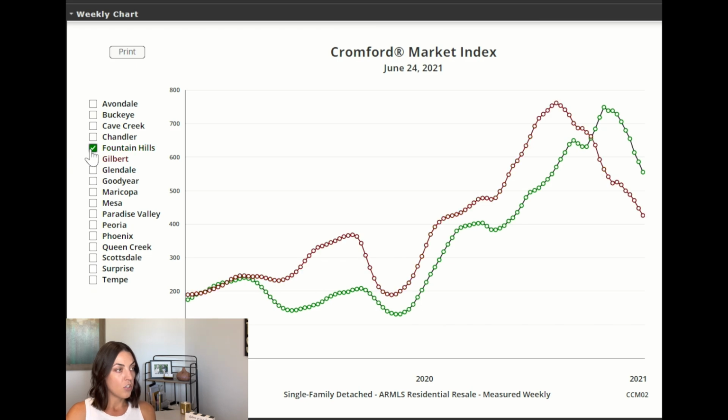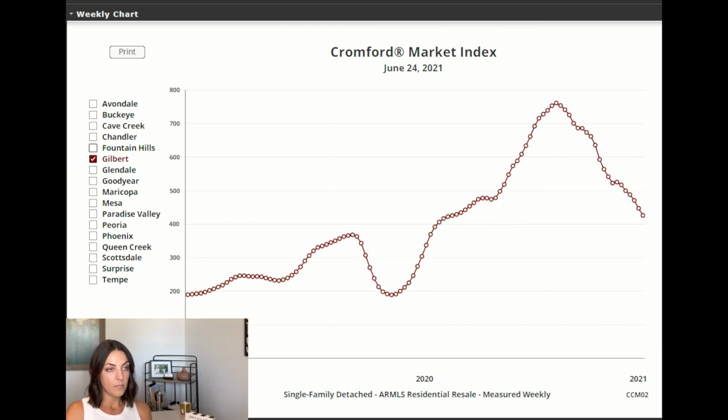So let's check out Gilbert. Gilbert is definitely headed downward. Tried to go up for 1 week there in May and then back on the downward trend. So Gilbert is also headed in the same direction, 426.9, also a very strong seller's market, but not quite where it was when it was at 762. So that's Gilbert for you.